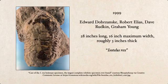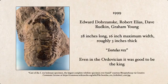Now, this one you can't mistake for being small. In 1999, this is the biggest trilobite currently on Earth that we know of, that we have in fossil form. So these four gentlemen were excavating in Manitoba up in Canada, and they found this fellow right here, Isotelus rex, rex meaning king. And of course, even in the Ordovician, it was good to be the king. In this case, it's 28 inches long, 16-inch maximum width, and roughly 3 inches thick for the Isotelus rex specimen.